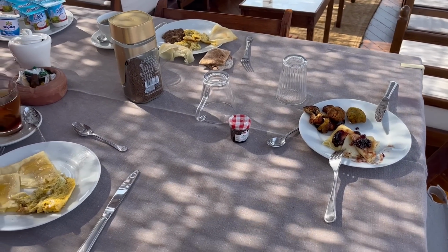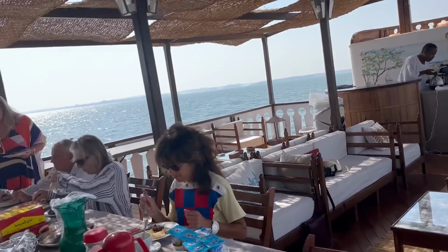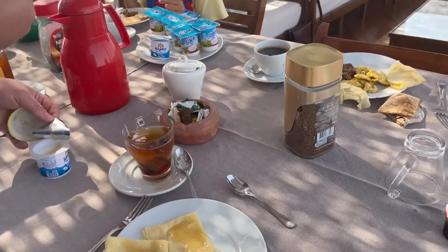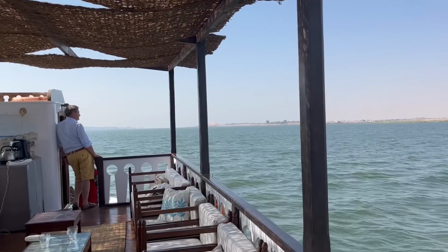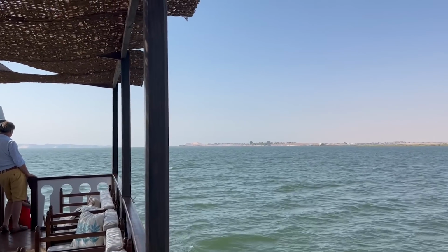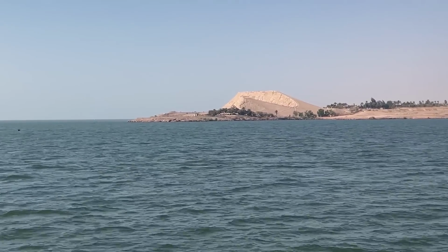Oh, it's another beautiful morning on the ship. Lovely, beautiful breeze. Steve's into the honey on his crepes, which are delicious. My yogurt. And we're just having breakfast as we cruise up to Abu Simbel in the background here. This is the way. Really enjoying this trip. Here we are, finally approaching Abu Simbel.